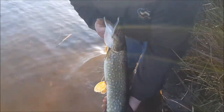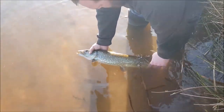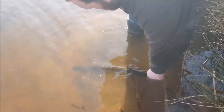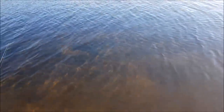Right, there's Baz's pike, ready to go back. So well rested. And I don't think he's gonna mess about. He knows he's free. There it goes. Lovely in that water. Right, so the fish has gone back now.